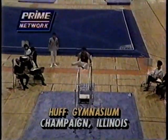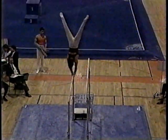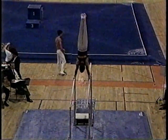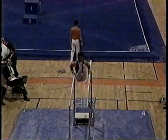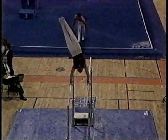We're back in Huff Gymnasium, back to the parallel bars. Jerry Schimmel with Rob Brown, Big Ten 1992 Men's Gymnastics Championships. And Tony's one of those specialists, again, that Minnesota looked for to come up with a big score on P-bars.